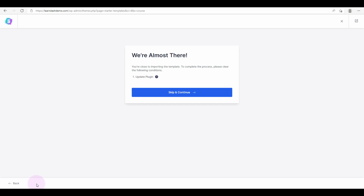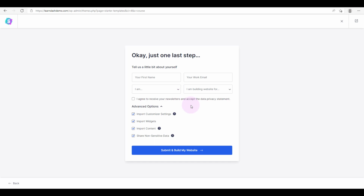Oh, and it's saying we have to update a plugin. What's this? LearnDash LMS. We just updated it. We're going to click skip and continue. So here it says the different content that it can install. We are going to leave everything as is. And so we're going to click submit and build my website.